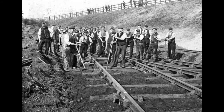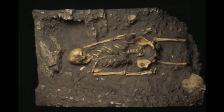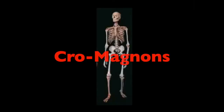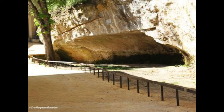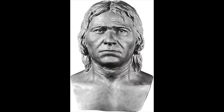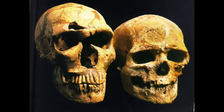In 1868, French railroad workers at a shelter called Cro-Magnon found skeletons of another early human no one had ever seen before. These early humans came to be called Cro-Magnons, after the place the first skeletons were found. Scientists discovered that the Cro-Magnons lived about 40,000 years ago.